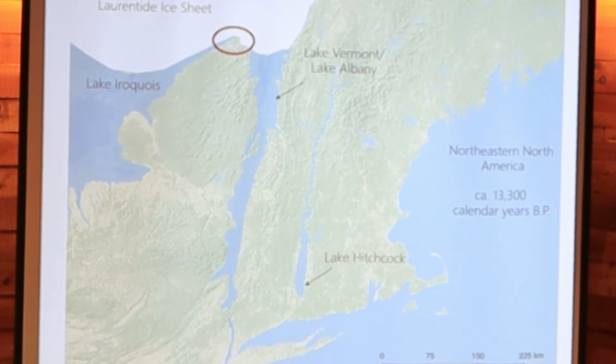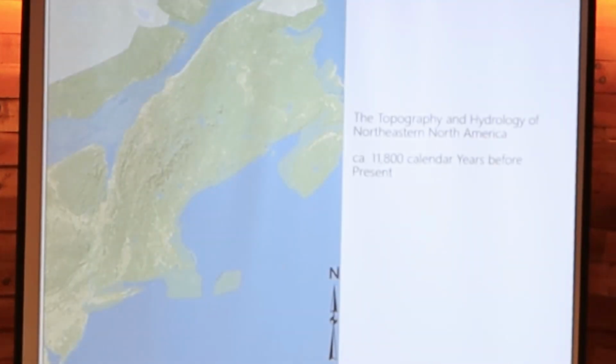And right around 13,300 years ago, that nick point between Glacial Lake Iroquois and Lake Vermont, Lake Albany, gave way, and there was a catastrophic flood that sent water down the valley, blew out Lake Vermont, Lake Albany, all the way out through Long Island Sound. If I was giving a longer lecture just on the Paleo-Indian period, I'd have a lot more slides, but basically that emptied out a couple hundred feet of Lake Iroquois, Lake Vermont, all the way down. It drained.